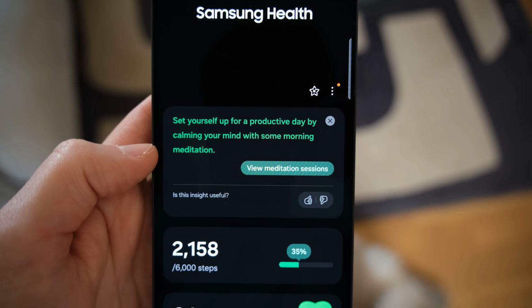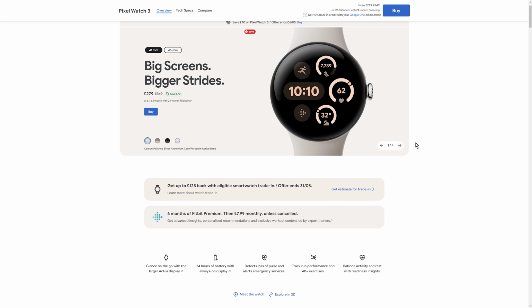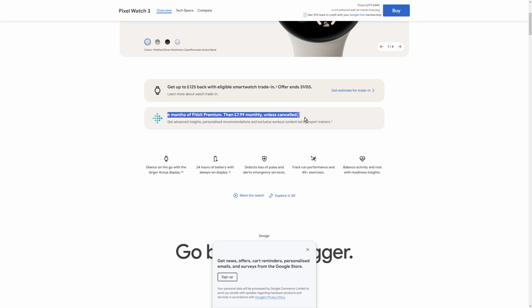So I hope it's clear just how much the Galaxy Watch Ultra has helped me, and it's largely due to all of the features that the Galaxy Watch offers over its competitors. And let's talk competition now. There are some strong players out there: the Apple Watch Ultra 2, the Pixel Watch 3, Garmin's Fenix 8, and Amazfit's T-Rex 3.